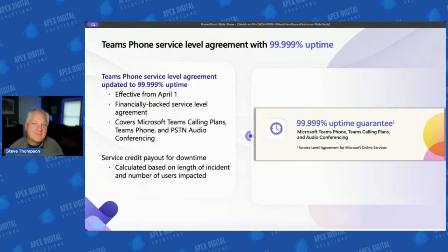And so there was a lot of suspicion about, hey, is this really ready to be dial tone for our organization? Because in many instances, it is still one of, if not the most critical service that you need to ensure your business is up and running.